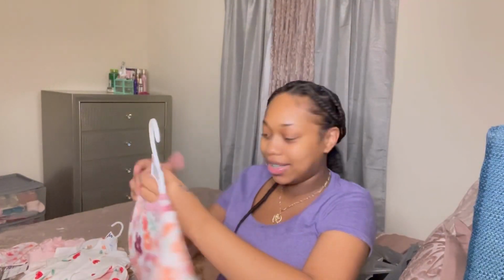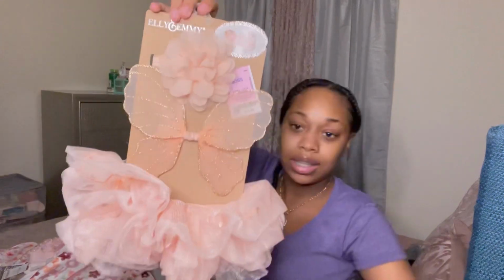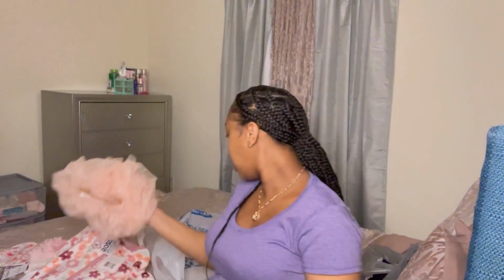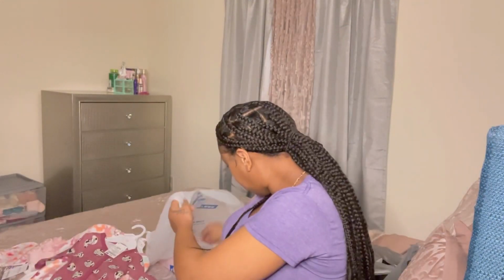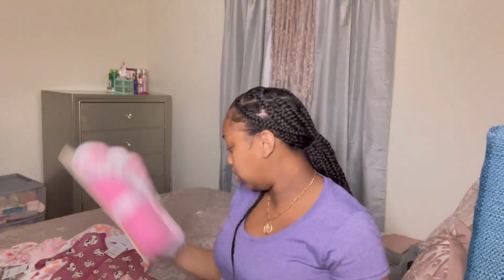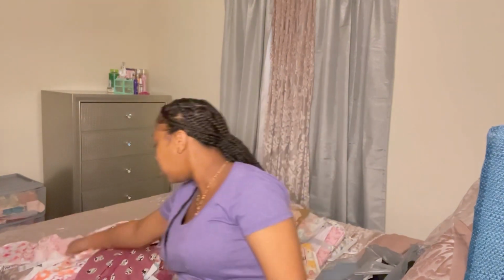Then I got this for when she takes pictures in the hospital. Real cute, ain't it? Another onesie. And then I got some baby towels because she needs some more of them. That's it for her stuff that I went and picked up today. Me and my mom went and picked up today. That's her stuff that we picked up.